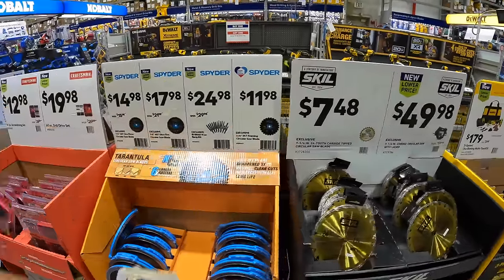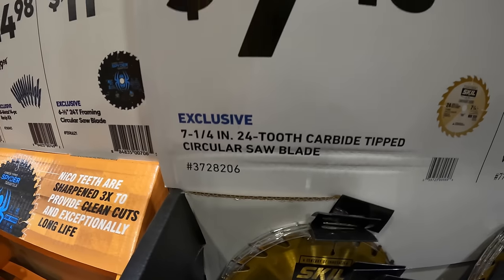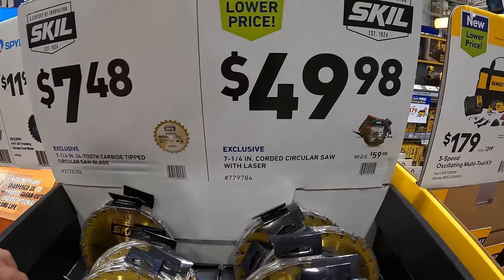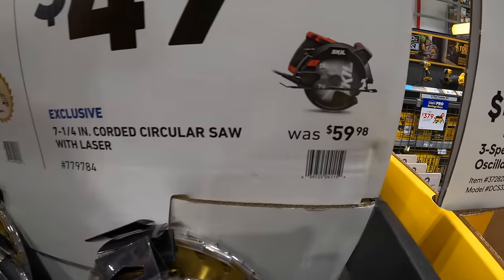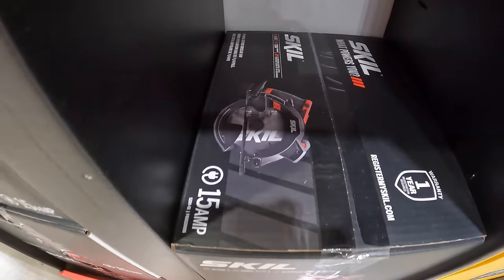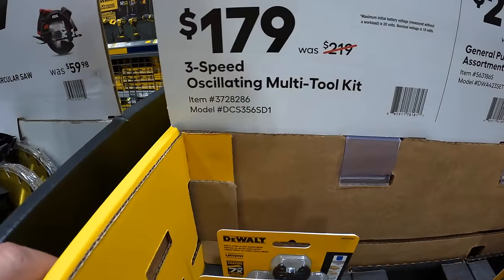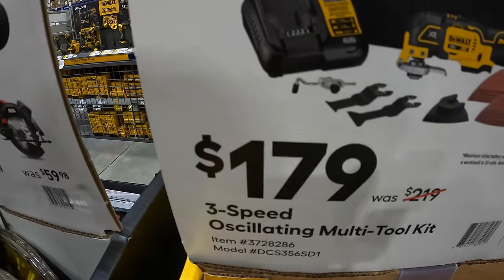Skil has this going on, $7.48 for their 7.25-inch 24-tooth carbide tipped circular saw blade. This one is gold. And they also have for $49.98 their 7.25-inch corded circular saw with laser, was $59.98. DeWalt has for $179 the 3-piece oscillating multi-tool as a kit. Does come with a 2 amp hour battery, attachments, charger, and a bag.